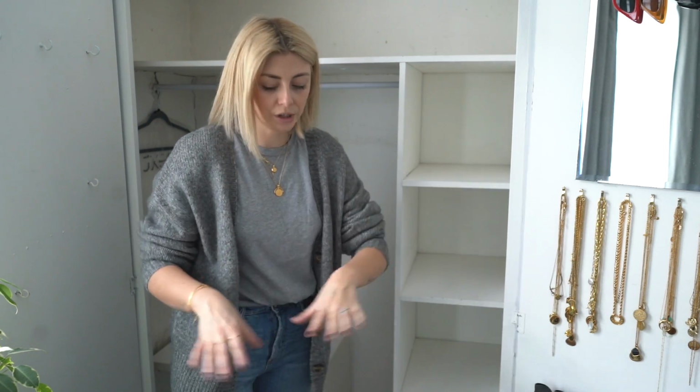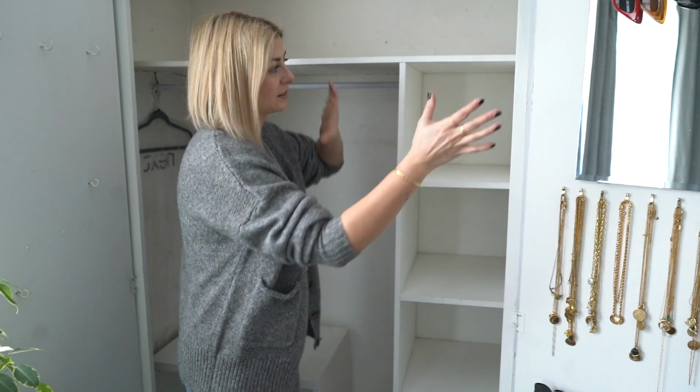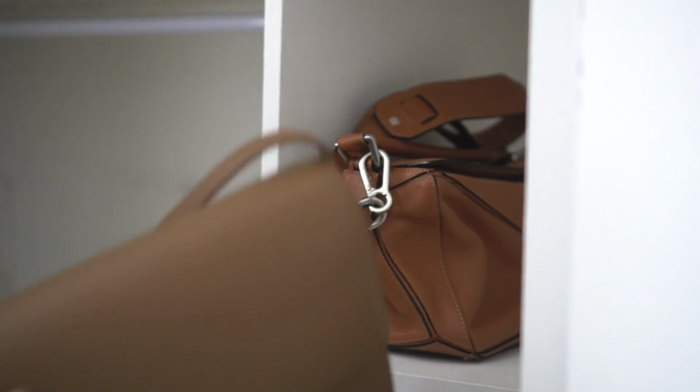My choices of bags will probably change once the weather starts to get a little bit warmer, so I'm going to try and colour coordinate and put my most used bags in a higher up place which is easy and accessible.